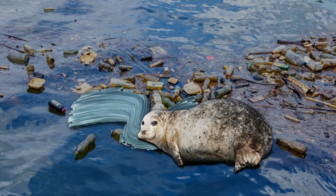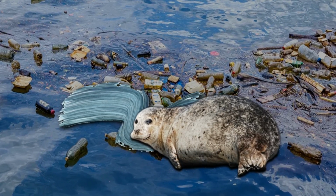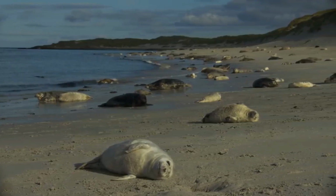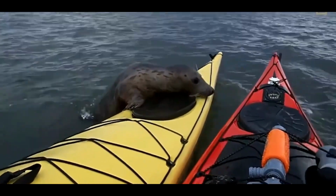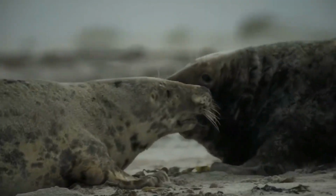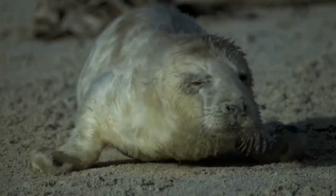They're also important members of marine ecosystems, and they play a crucial role in the health and balance of these environments. Some seals are threatened by habitat loss, pollution, and overfishing, and their conservation is a critical issue. Seals have several physical characteristics that help them to survive in their aquatic environments.